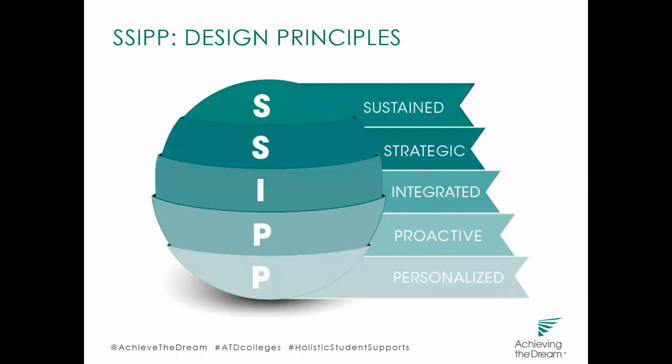And while there isn't one model that we can tell colleges to implement and copy directly onto their own campus, there are a set of design principles that must be in place to reach a holistic approach. The support services must be sustained, which means students are connected to supports throughout their experience at the college. They must be strategic because we have limited resources and not every student needs all services, or necessarily needs deeper services than some others.